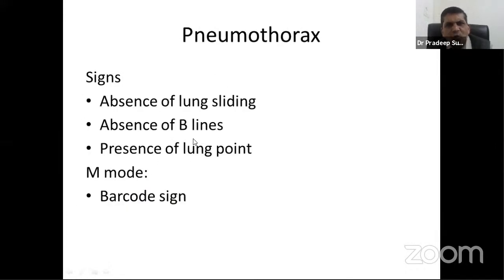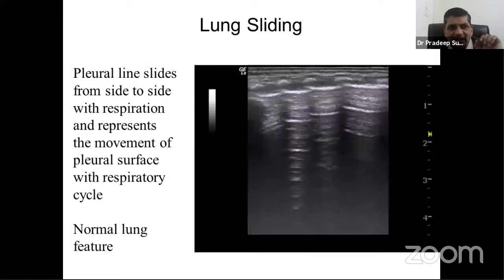So in cases of pneumothorax, we have absence of lung sliding. We have absence of B lines. A lung point is present in pneumothorax, and the barcode sign. What are these? I'll just go through them in one minute.